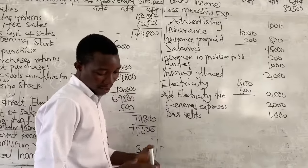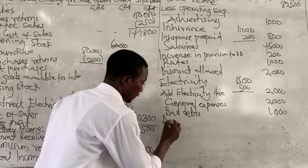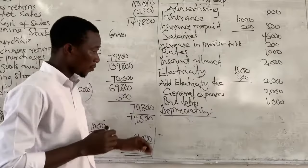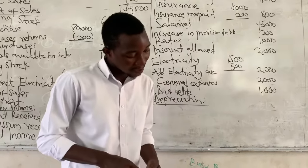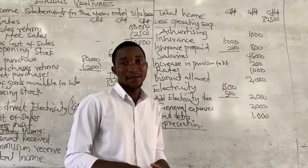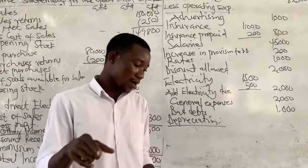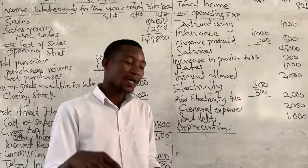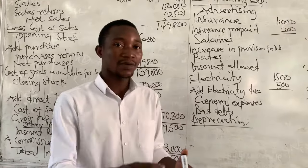So after looking at the bad debt, we can also consider the depreciation. From the footnote, they are saying depreciation of fixtures and fittings is 5% and motor vehicle is 10% using a straight line method. With a straight line, we calculate the depreciation on the cost of the asset, not the carrying amount or the net book value. We only calculate depreciation on net book value or carrying amount when we are asked to use a reducing balance method. But here we are using a straight line method, which is on cost.